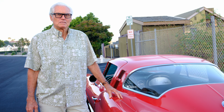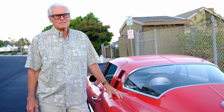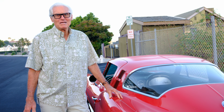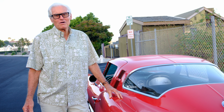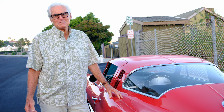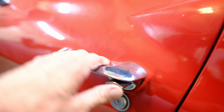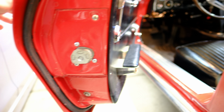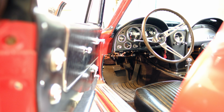So how often do you drive it, and what kind of gas mileage do you get? Well, I drive it a lot. I drive it to the grocery store, I drive it to work, I drive it to the hardware store. I've always felt that if you've got a collector car and you don't drive it, why do you even bother to have it? I don't stick it in the garage and leave it there. It gets about 15 miles a gallon around town, and on the highway, it gets a little over 20 miles a gallon.